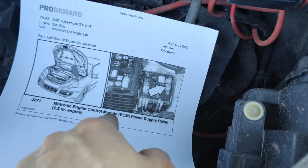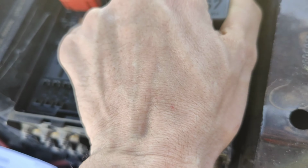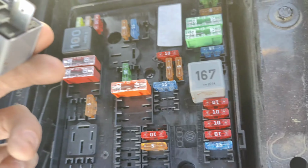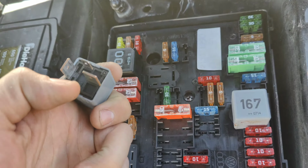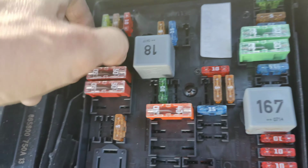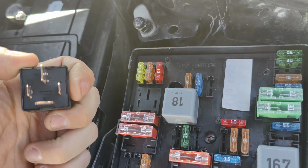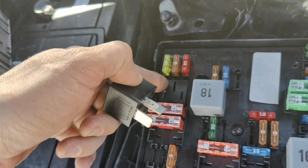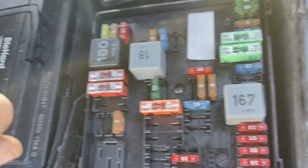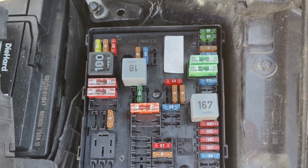Okay, guys, here's the diagram. It says that the supply relay is this one. So we need to check to see if this is actually the right relay. We got four legs, and it doesn't have this one. I don't know if somebody might have been in here and mixed them up. We have this one, which has the same leg pattern, but it has an extra leg here and doesn't have the small one. Then we need to check our fuses, make sure all our fuses are here. So that just has the big pins. See, it does have a spot for a small one. So we need to make sure these are the right relays.